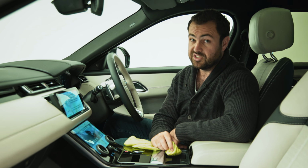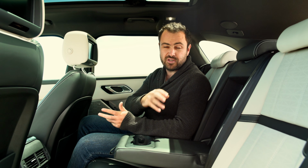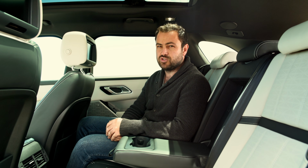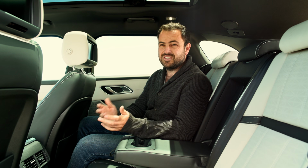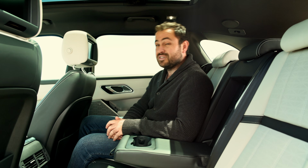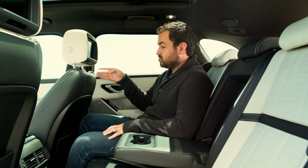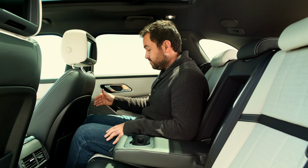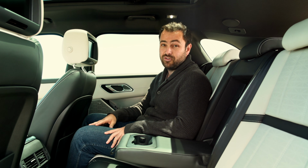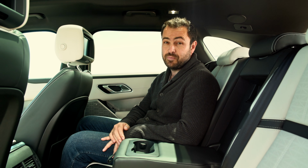And then there are the back seats. The rear seats are sculpted and shaped so that they're only really comfortable for 2 passengers. In that sense, this isn't exactly a family car. And rear legroom isn't impressive at all for a car of this size. I'm pretty short, and with the driver's seat in my driving position, look at that. That's not much legroom. Imagine the driver was over 6 foot. It's going to be quite cramped back here.